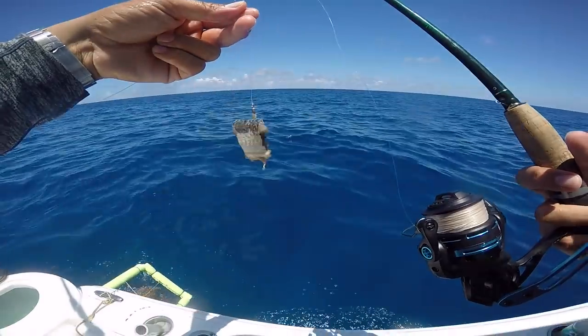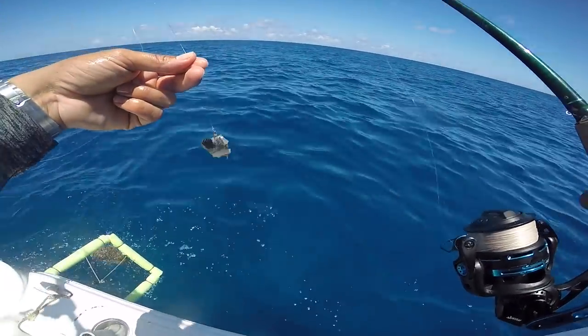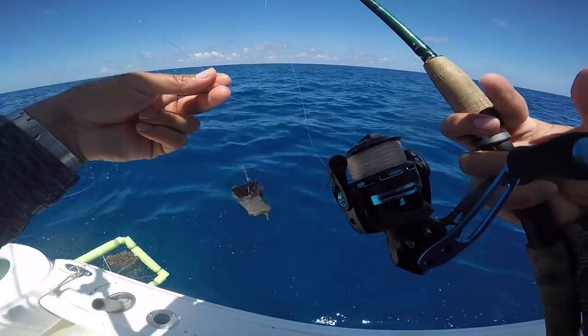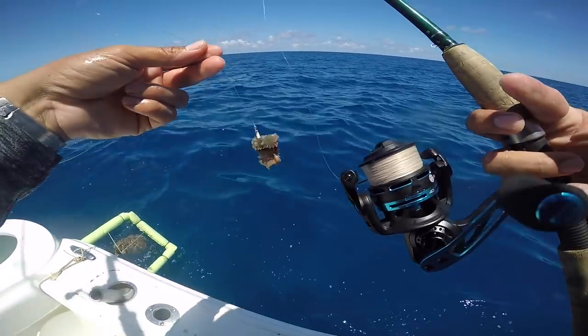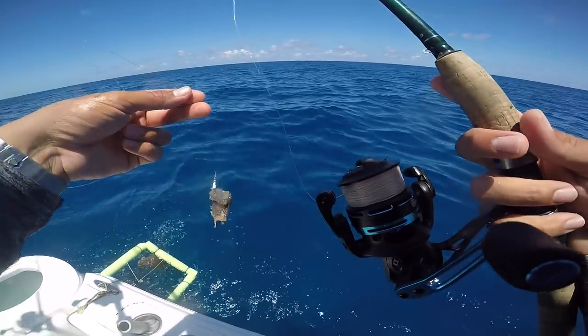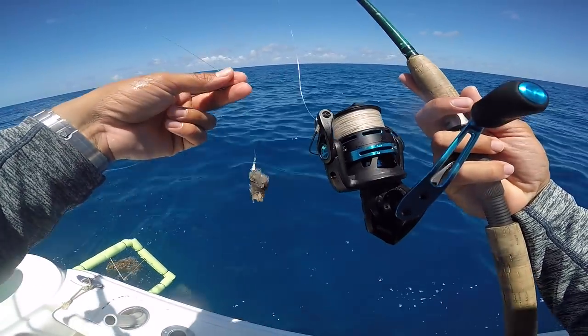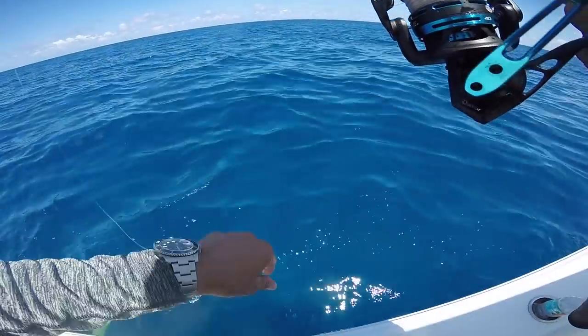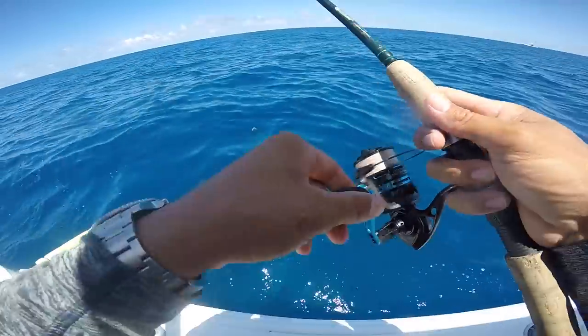As we've adjusted throughout the day, I started with 20, only got a couple bites, and then immediately when I dropped down to 15 pound, the hookup ratio and the bite ratio just totally changed. Right now it seems like every good drift, we get a good bite on it. And I got probably about 15 to 20 feet of the 15 pound fluorocarbon leader on there, just so that braid stays hidden away from them.